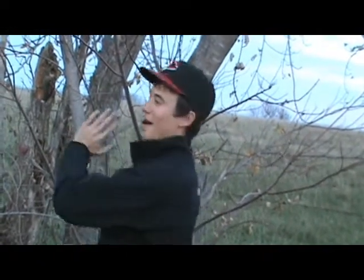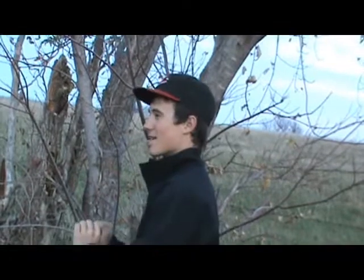This is an elm tree. This is native to Oklahoma. It helps keep the grass clean. It's good for underbrush.